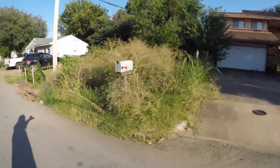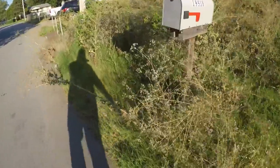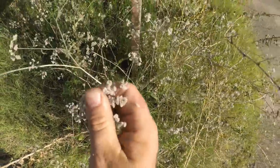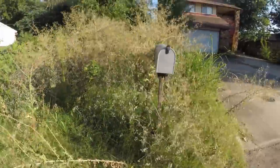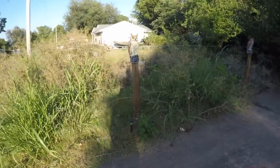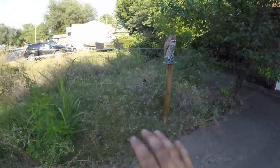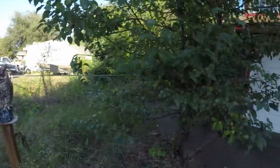Alright, let's take a walk around. It's super tall, super nasty. We got a lot of these crazy little stickers on here. James, did you see that? Are you regretting you said you'd do this one with me now? There's not a whole lot to it. Only about, I would say, 12 or 15 feet to this chain link fence.